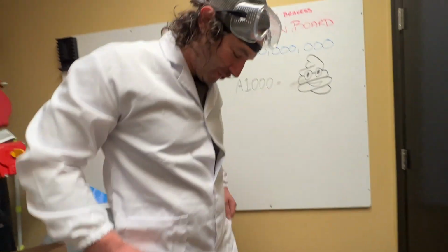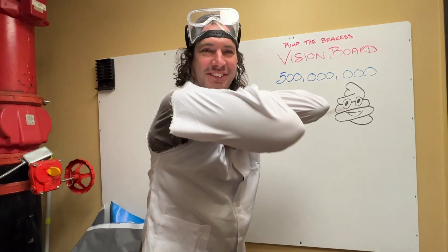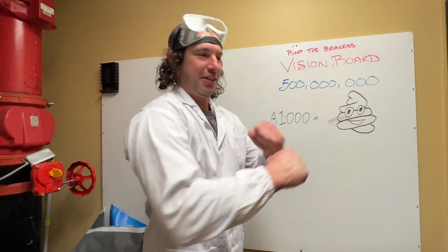This thing's so small. Who ordered this in children's size? It's extra large. This is not extra large. Oh, it's actually so freeing.